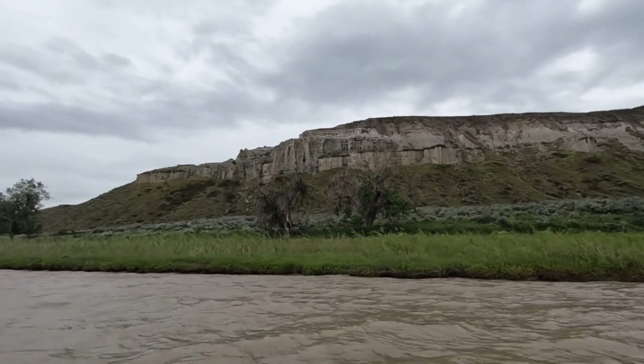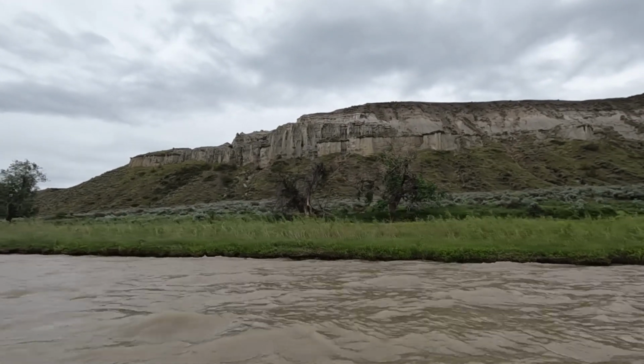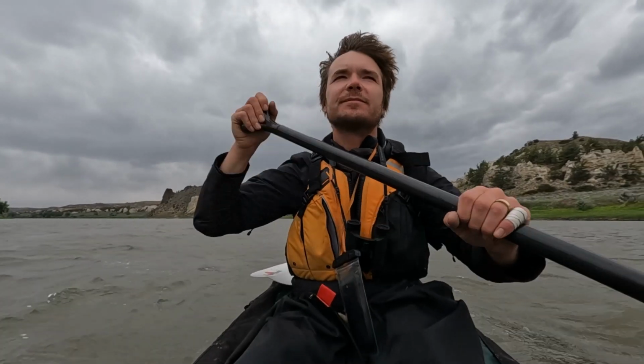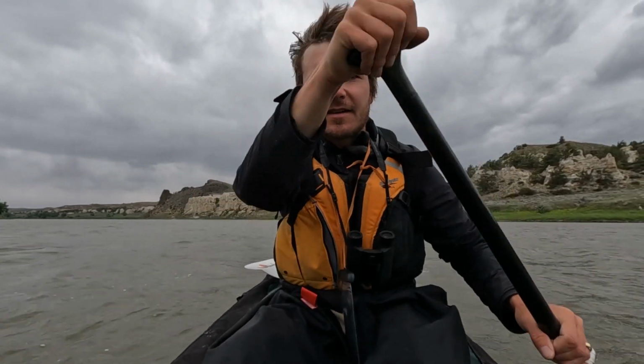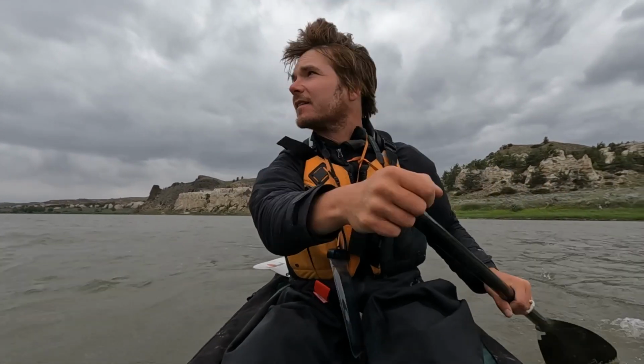There is no motorized boat traffic or cell phone service in this area, and anything brought in must be carried out, including one's poop. This is one of the most popular stretches of the river to paddle, and the BLM does what it can to maintain its natural beauty and character.